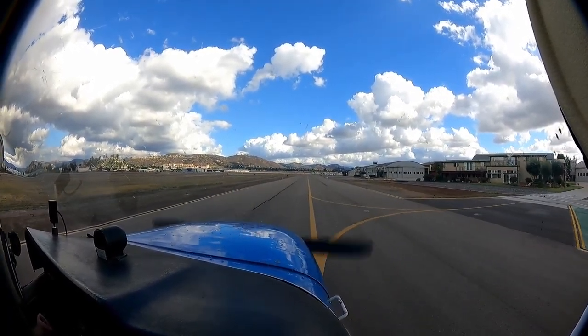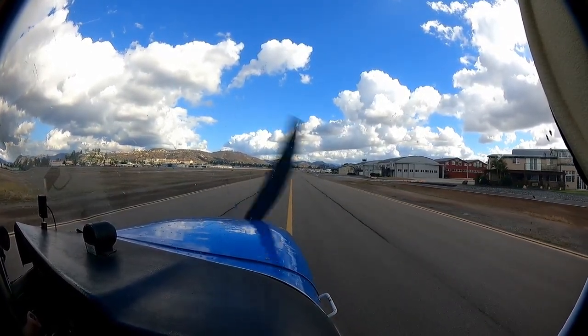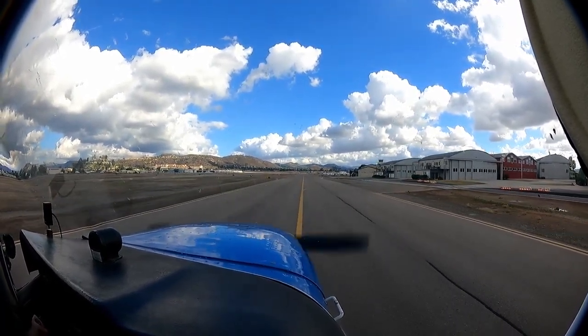Okay, so when things are a little slow, they'll let you stay on tower frequency for taxiing back a different way. Okay. Always nice.